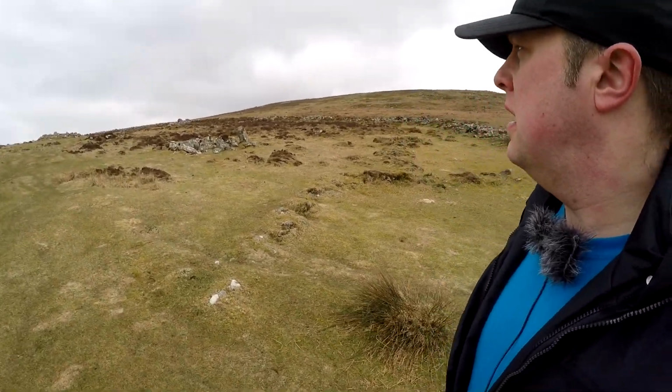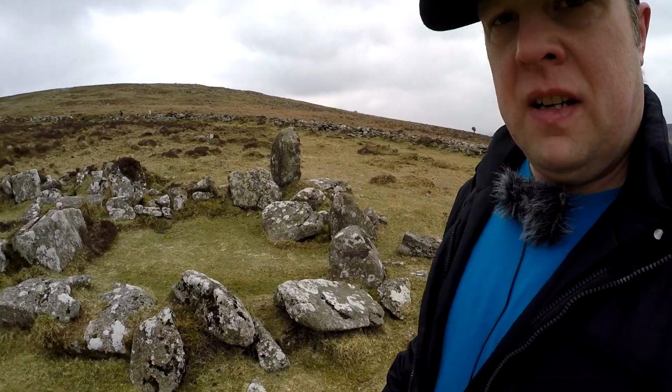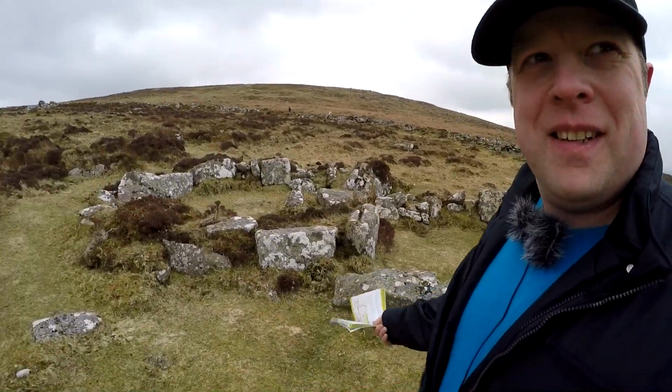Well, this is a large enclosure full of stones. Try to get some information on it. It says it's old tinner's workings. Oh, into the Bronze Age settlement to explore the hut circles. I'm sure some folks will get more excited about this than me. Some stones. Some more stones. Let's get up to this bit in the middle.